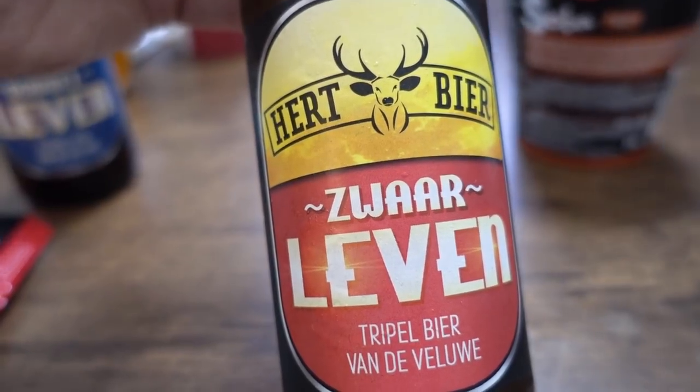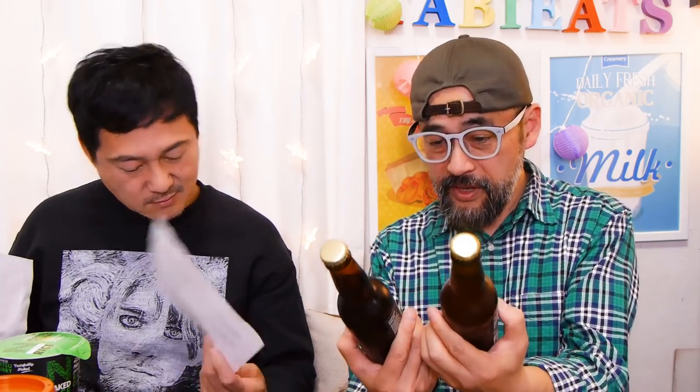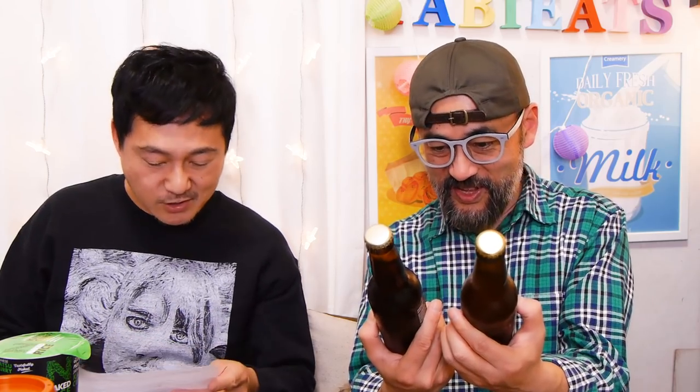Unfortunately, we can't. And we're also going to be trying out two Dutch beers from the same series that they've sent us. So we're continuing the beer series. The last time we only tried one, which was the Weizenbier. And today's are from the same company, Hart Beer: the double and triple beer.